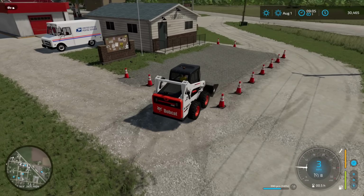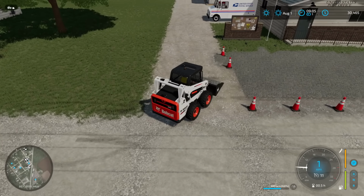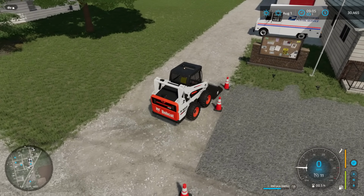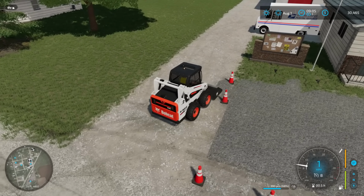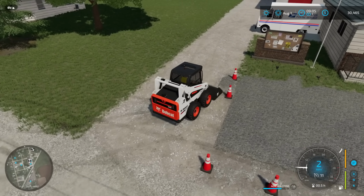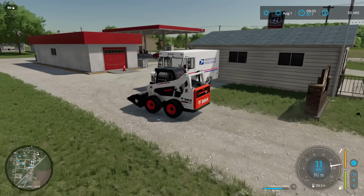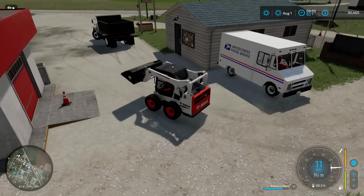Should do it. Just got this one last little area to clean up outside the cones, and that is all. We just got to take up the cones and head on back. We used, I would think, at least 85% of that gravel. We'll just see what it looks like inside the dump bed of the truck.